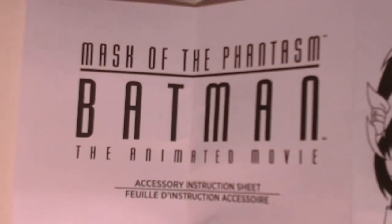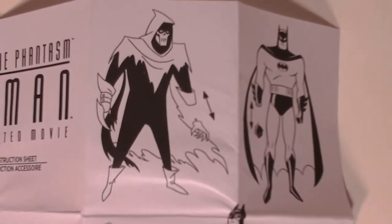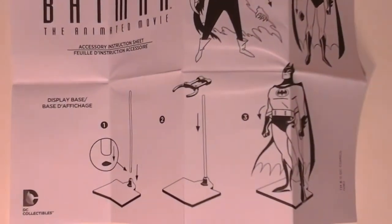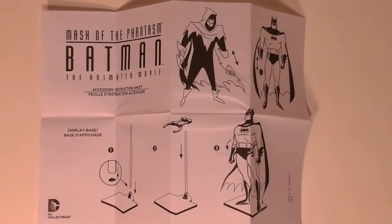Now, underneath the Phantasm's little stand was this little paper thing all folded up, and that's really cool, the little drawings there. That's very neat, and it shows how the hands can pop off and how they pop back on both the figures, and how to build the stands. That's a neat little way to do that. They could have just cheaped out with, you know, simple drawings.